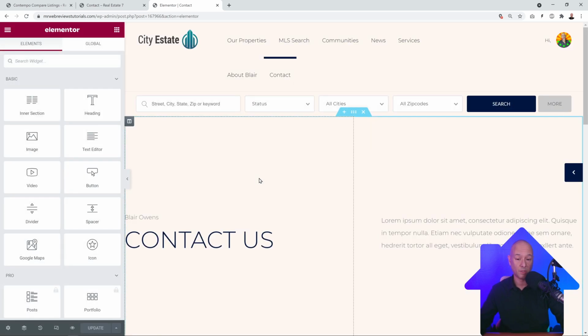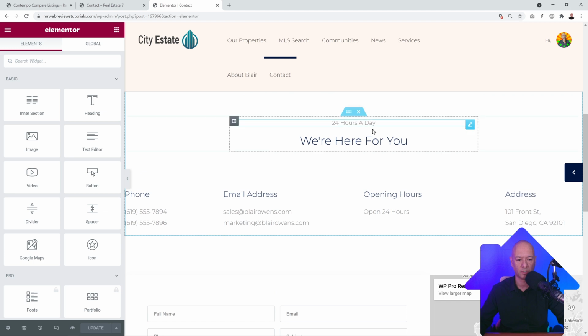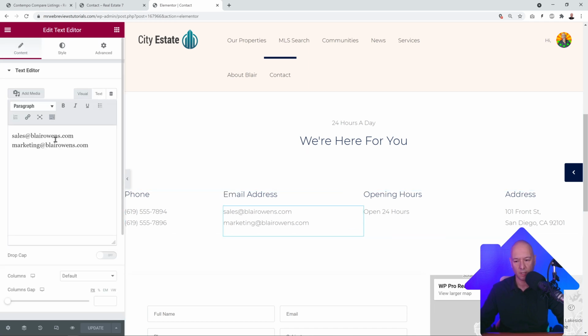And again, the same principle applies as we've done before with the home page. So basically, if you hover on top, you have all your different sections. As you can see here, different sections and different elements. So if you wanted to change, let's say, the phone number or maybe the email address, just click on this. And again, it's just a matter of editing the content here.